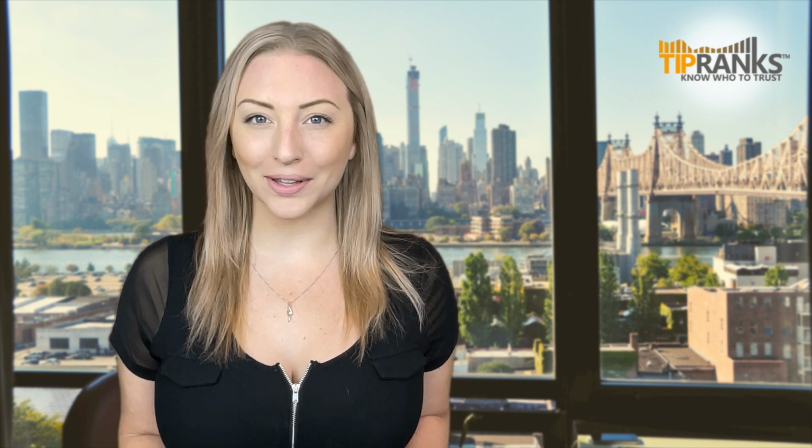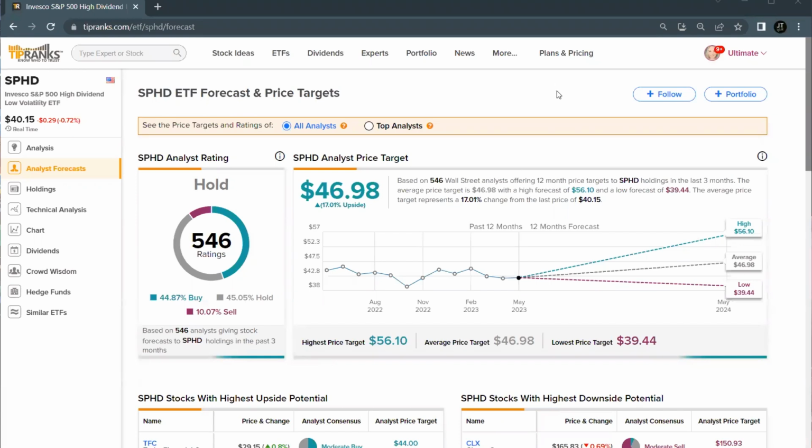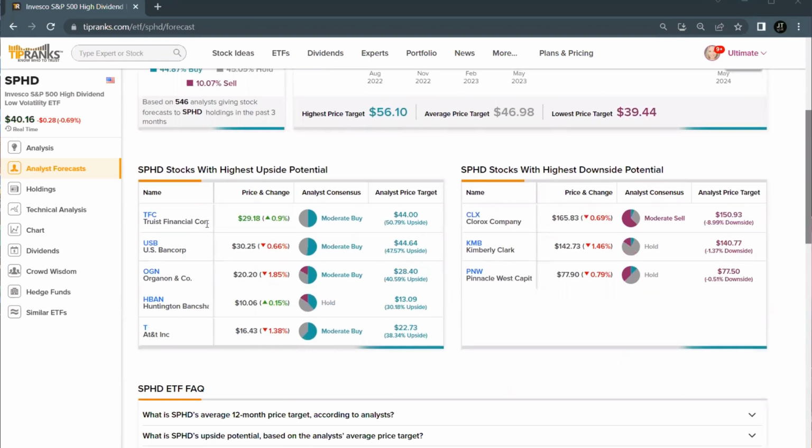While Wall Street analysts do not give ratings specifically on ETFs, TipRanks is able to compile all of the individual ratings on the ETF's holdings to give us an overall rating. And the SPHD ETF overall comes in as a hold. There were about 45% buy ratings and 45% holds, and then about 10% sells. The average price target works out to nearly $47, which would be an upside potential of 17%.